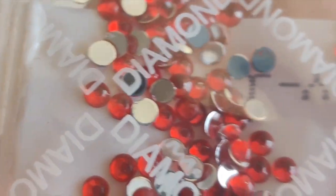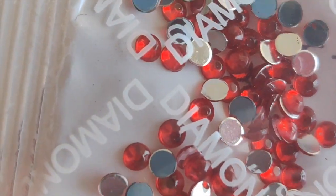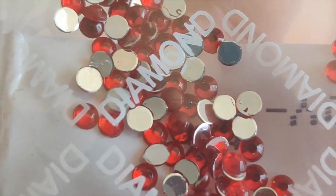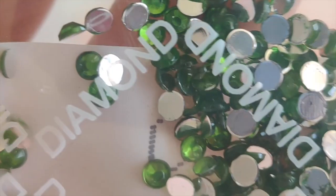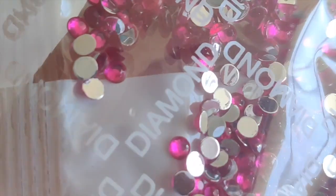So we have these gorgeous red crystal drills, and they look absolutely perfect. Okay, so I see one that's got a scratched bottom. Okay, two that have scratched bottoms. But other than that, they look great. And then we have these beautiful green crystal drills. And then these gorgeous fuchsia crystal drills.